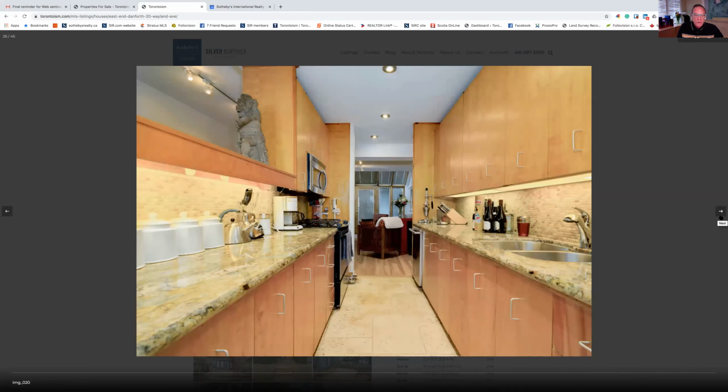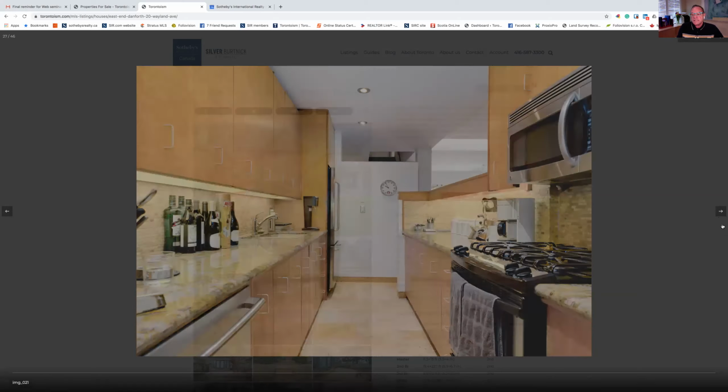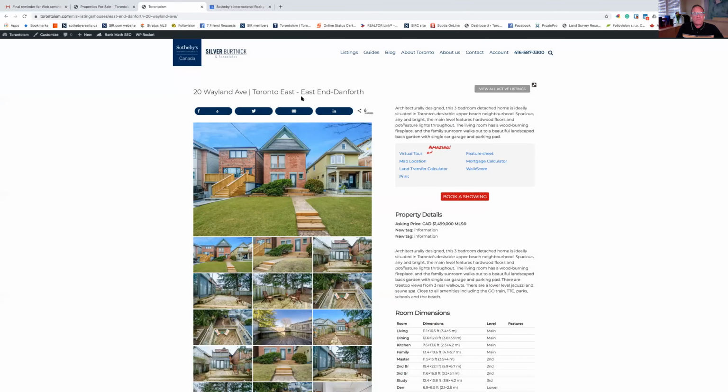Now, one of the owners of the house is a chef, so this kitchen is made for making delicious meals. I have been there for some of them, and I can tell you that they are excellent. So there's a gas stove, a microwave, a dishwasher, a big fridge. Anyways, this is a wonderful, wonderful property.